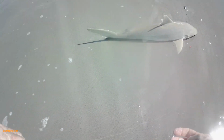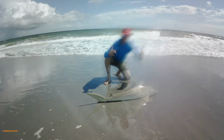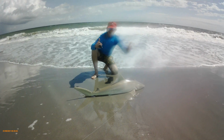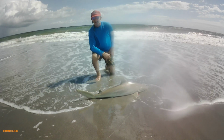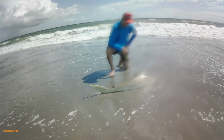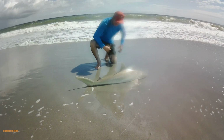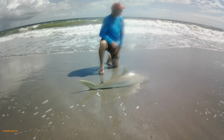Yeah! There you go. Same size as yesterday. Good. Looks like we got a winner. Yeah! So this is just Satellite Beach. That's awesome. Just right here at Satellite Beach, just south of Cocoa Beach. Catching a few little sharks.